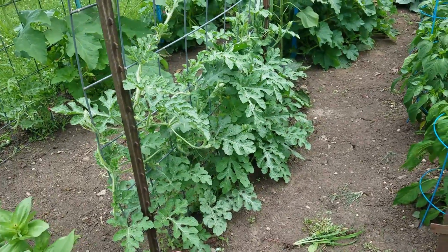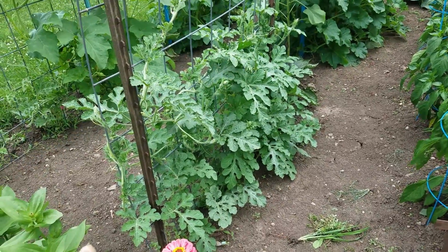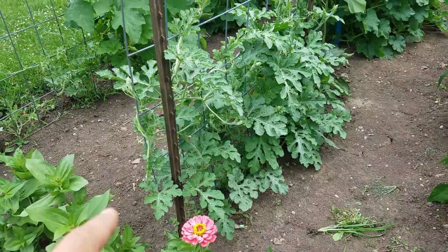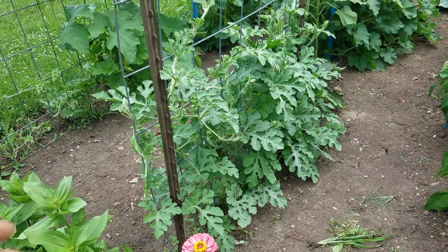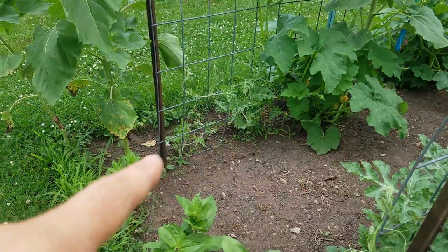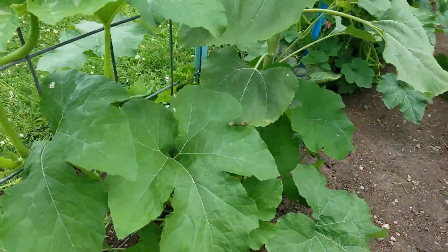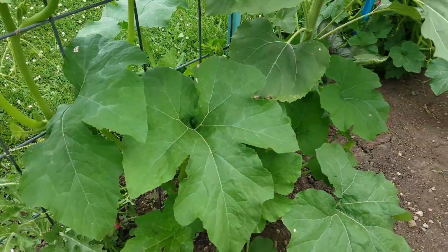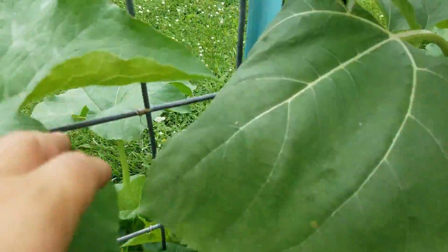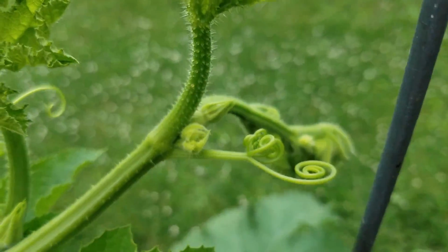This is the watermelon. There's the 2 plants. The moon and stars one, I believe, is over there, and this one is the mountain something, the ones I planted from seed. These ones aren't doing as well, and I just found out this is a pumpkin plant. Pretty sure. I've seen one right on the other side of that, so I'll put a little video clip of that in here.